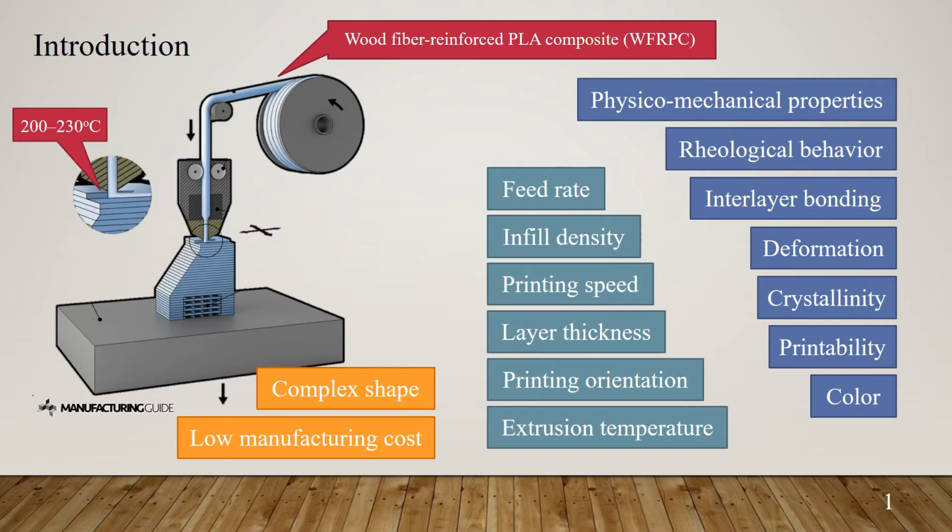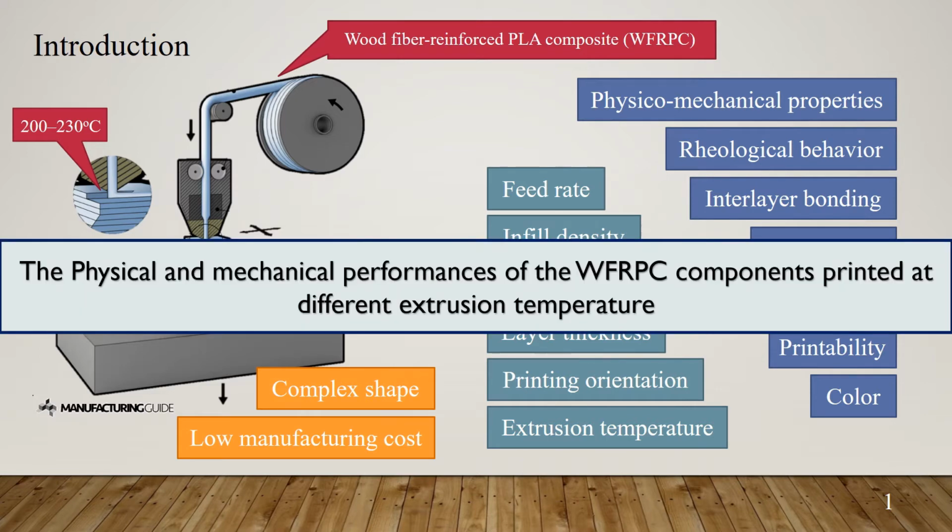material. A few studies have reported that the quality and mechanical properties of FDM printed PLA components are significantly influenced by various processing parameters. Among them, the mechanical properties of printed components with various extrusion temperatures have been examined but not intensively investigated. During the FDM printing process, temperature is generally set in a range of 200 to 230 degrees. Therefore, properties of the components that are printed from wood fiber reinforced PLA composites are clearly changed. Hence, the purpose of the present study was to investigate the physical and mechanical performance of the WFRPC components printed at different extrusion temperatures.